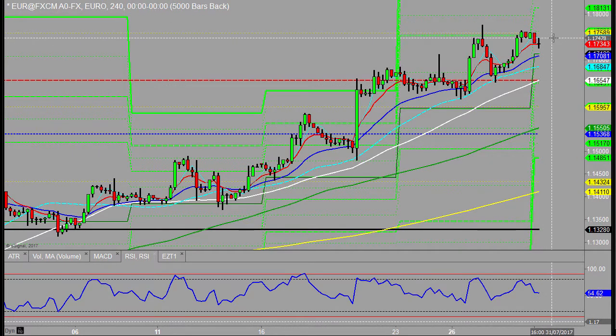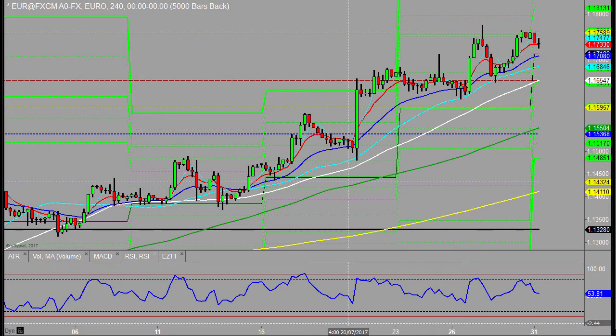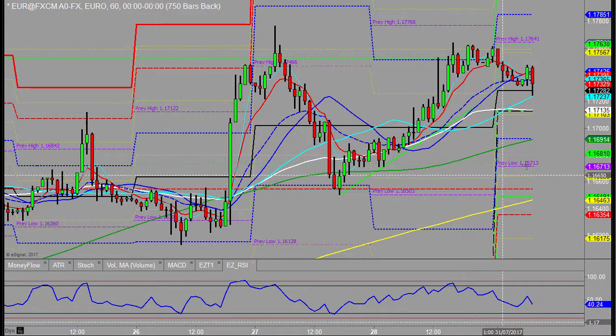Currently, we've got the weekly pivot not too far below. Didn't quite get up and make a new weekly high on Friday, but pretty close. At the moment, it's just tested the daily pivot and the 34 hourly moving average, having a bit of a bounce. It has the weekly pivot not too far below. We'll see what happens post 8 o'clock, but it certainly has the potential to break that at some point.